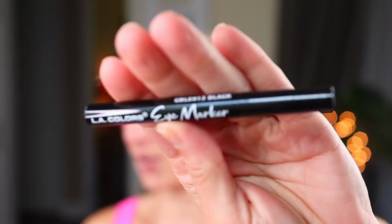So of course we'll do more with shadow later, but I'm gonna move on to liner and lashes and then move on to the face. So I'm gonna use this LA Colors eye marker.